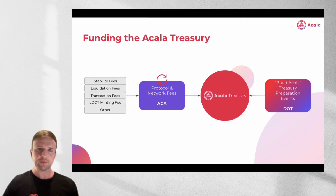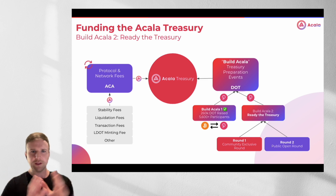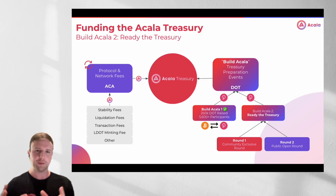The next way that the treasury is funded is what this event is for, the Build Acala Ready the Treasury event, where this is an example of a foreign asset that can be held by the Acala Treasury, which is DOT. So in the case of the Build Acala Ready the Treasury event, we will be allowing the community to provide things like DOT, but also other options such as Bitcoin and other tokens. Through the community round or the public open round, anything contributed in those two rounds will be converted to DOT if it isn't already DOT. And then that DOT will be sent on into the Acala Treasury to begin building up that foreign asset pool of DOT to prepare us to do things like funding future parachain slots like I walked through before.